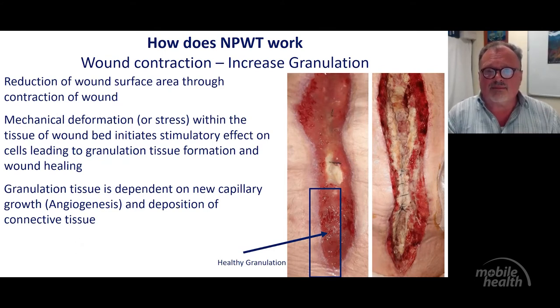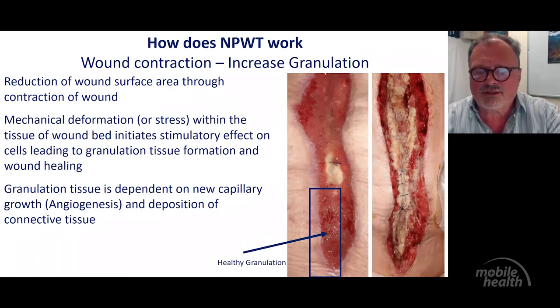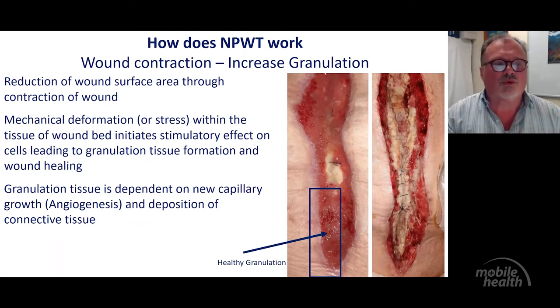You also see at the same time the pink area from the side, which is the epithelial cells basically moving in from the sides once the granulation tissue comes up to the surface. So you see the contraction on the left side, on the skin, how the wound contracts and how the granulation tissue is formed.